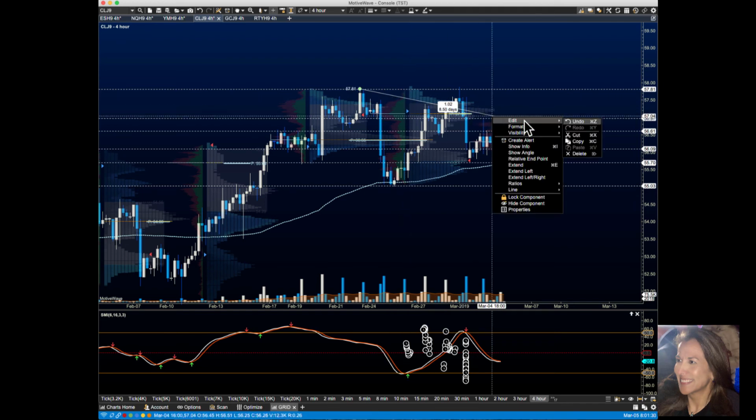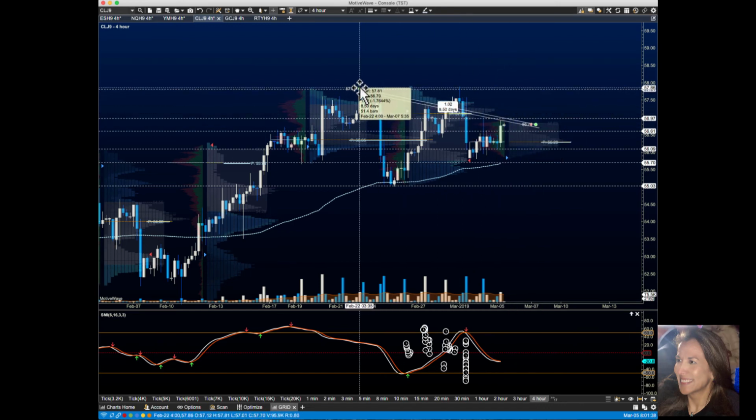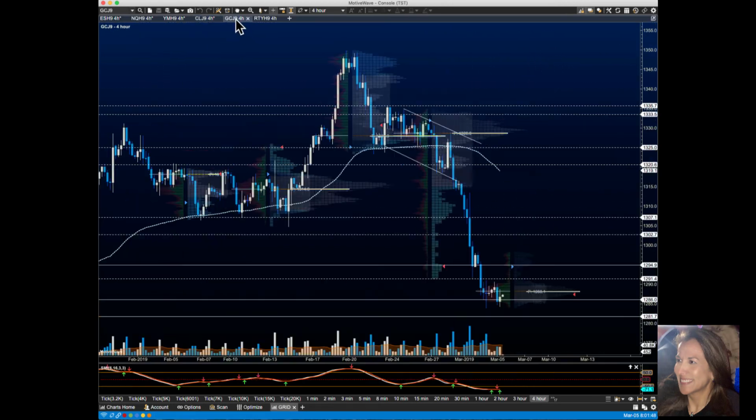What you want to do is take a look. I like to replicate this. Let's copy, and then we'll paste it. And we'll go here and take a look at this wedge. You want to watch those edges. They're going to be really important for you as a trader.